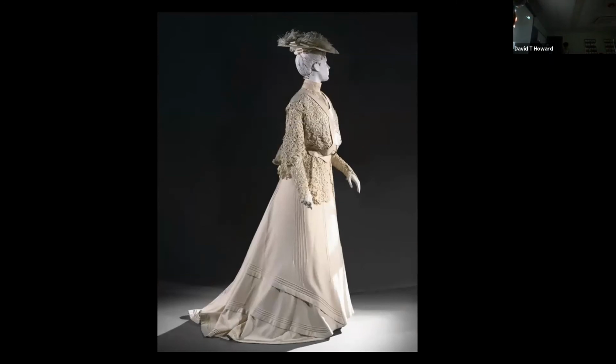And again, notice the fit really just goes right over the bosom, rounds up, and then rounds back. And again, we can tell we're at the turn because of that drippy sleeve.